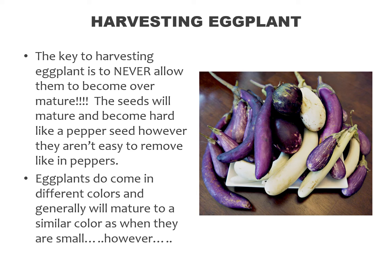And then eggplants do come in different colors, but generally when real mature, they're whatever color they start on the plant. So if they start out purple, they're going to mature purple. If they start out white, they're going to mature white. Believe it or not, there's some light green ones and some orange ones and some other colors out there as well.